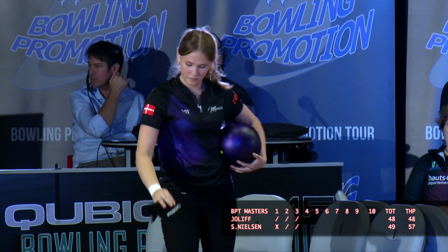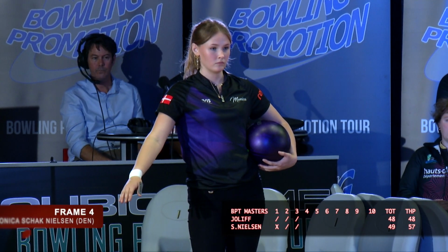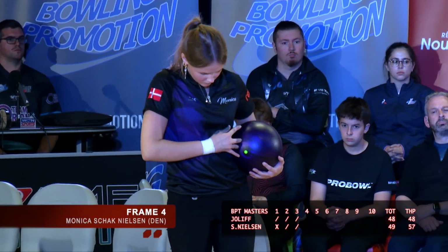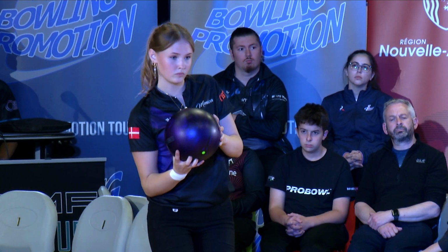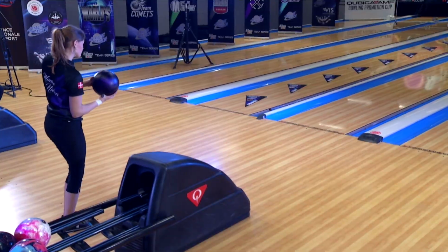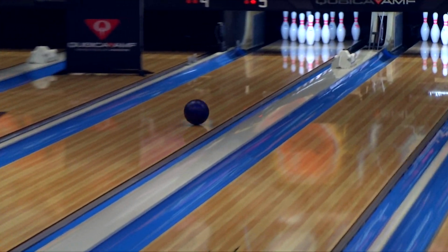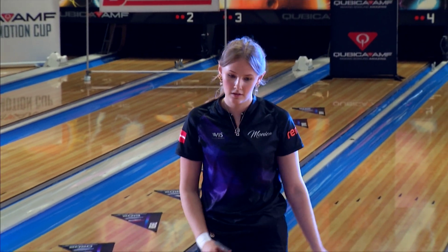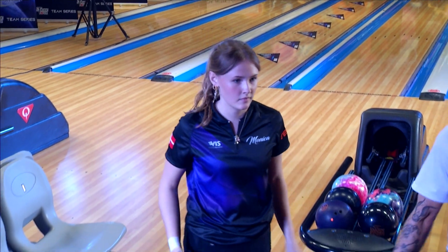We haven't seen any really big games on this pattern. We've seen a couple of 250s, 260s. But more like 200s, 210s, you know, because again, it's pretty easy to get to the pocket, not easy to knock them all down. And another good shot right up the track, and it's light in the pocket for the mixer strike for Monica Nielsen.